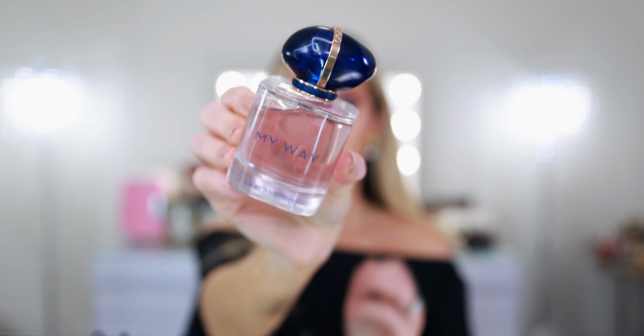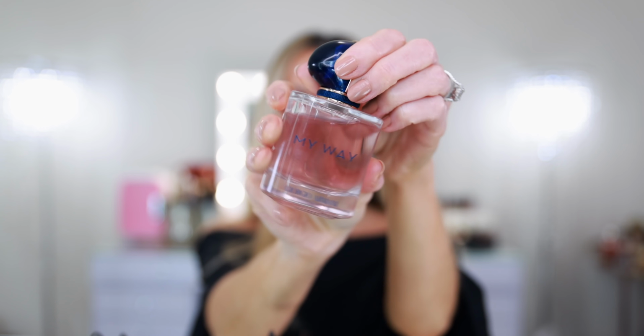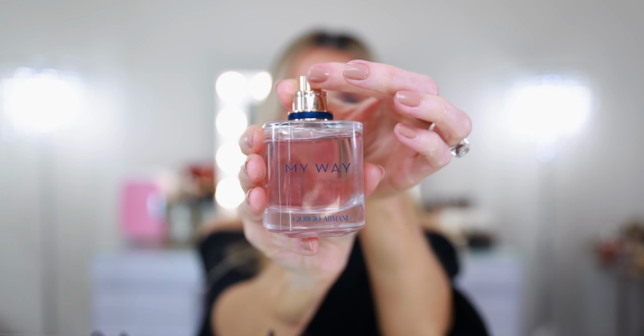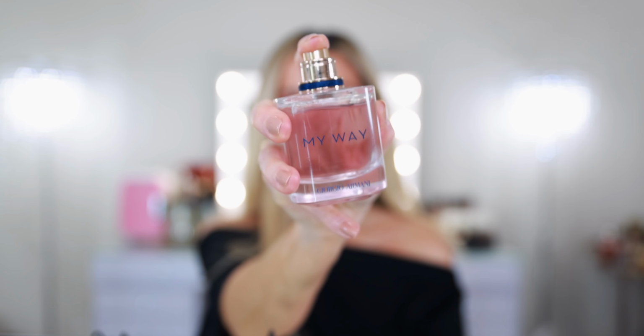It is such a classic fragrance, and I think you could wear this absolutely anywhere and everywhere. It's a classic floral with keynotes of orange blossom, tuberose, and vanilla. It also has cedarwood and musk in the base. Okay, here we go.